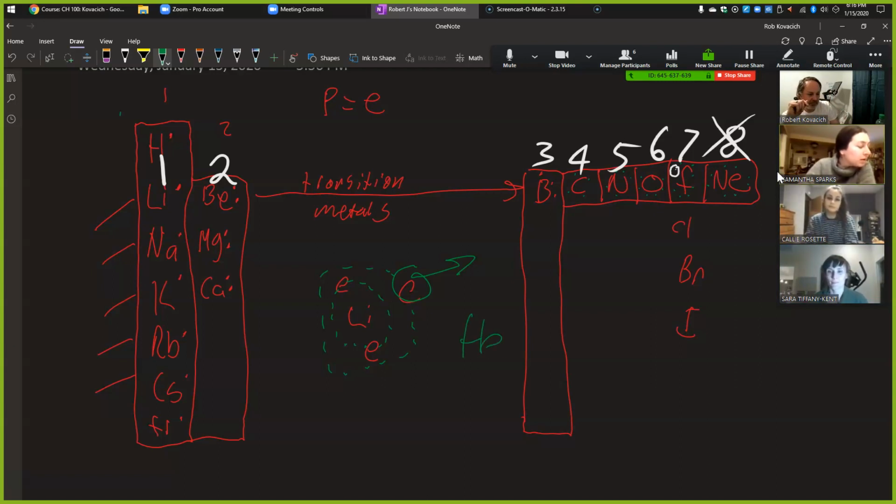What element has 2 electrons? Lithium? No. Helium. How do you know that? Yep, helium. How are you supposed to know that? Because it's element number 2. So it has 2 protons, which means it has 2 electrons. And helium doesn't react. Everybody that's in this very last column, they don't react.